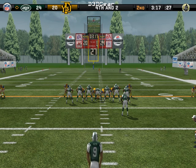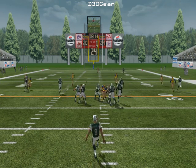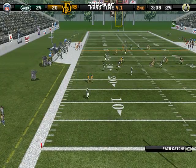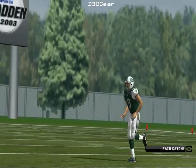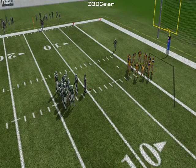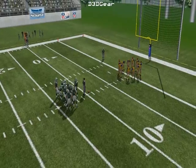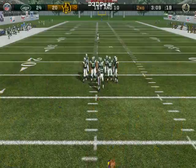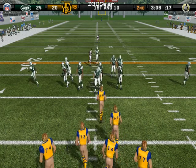Number 9 is ready to punt this one away. He's waving for the fair catch. So they have first and 10 here. Ball on the 9-yard line.